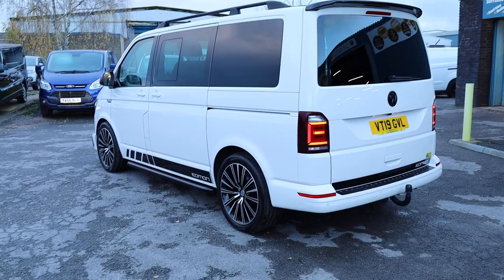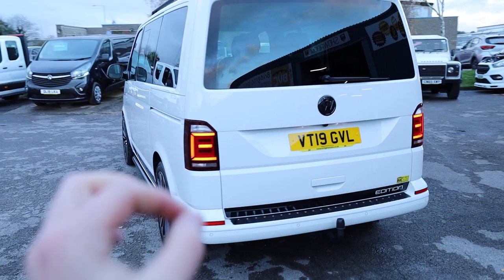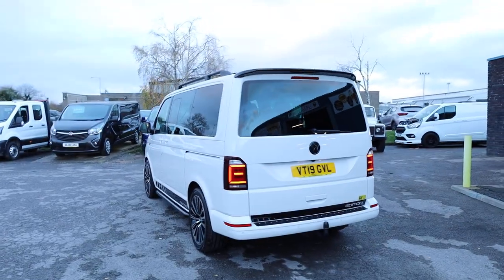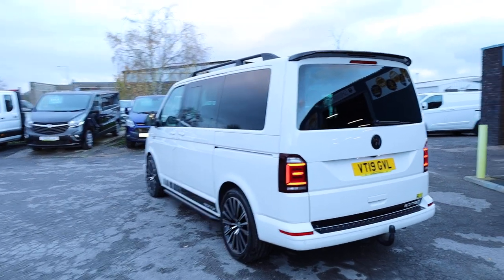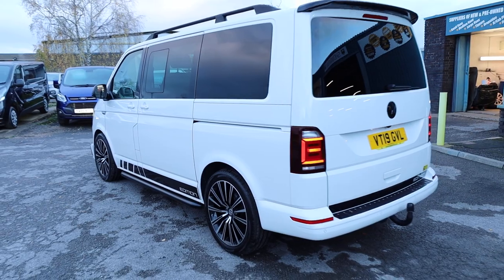What we're going to do in this video is have a little walk around. I'll show you the spec that you get on an Edition Kombi of this age, because there is a lot of spec to talk about on this vehicle, completely from factory. And of course, there are a few other little bits and bobs which have been added to this particular example just to enhance it even further.